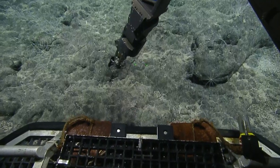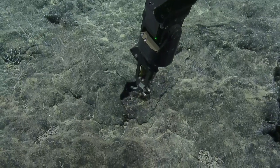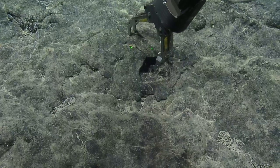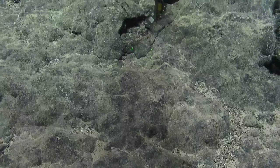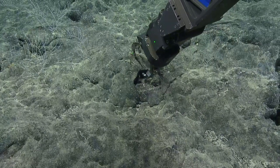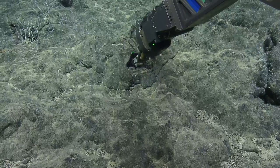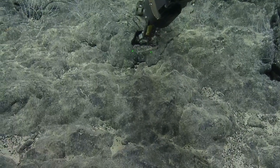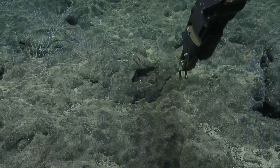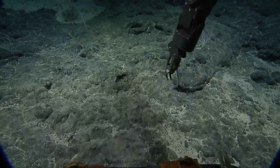Zoom in, please. Break that off. Not as much of an overhang as it looked like, I guess. Nope. Okay, go wide. Tough one. Next. All right.